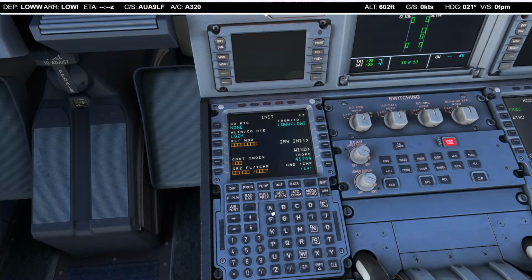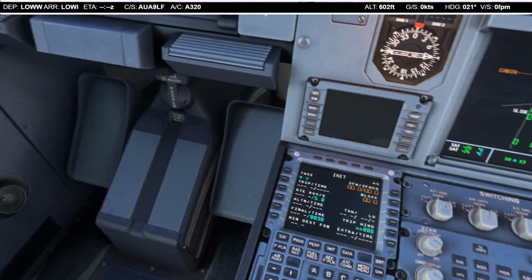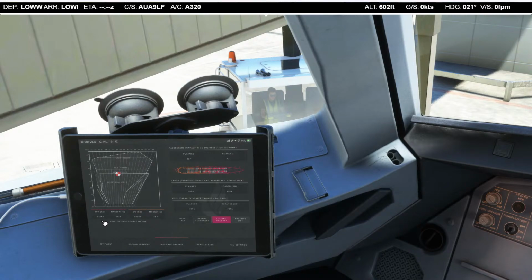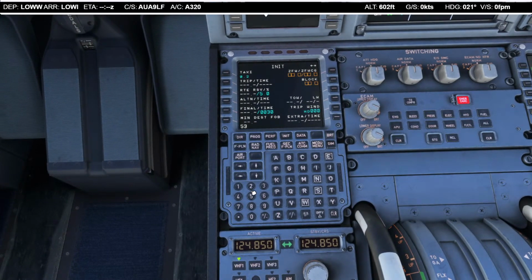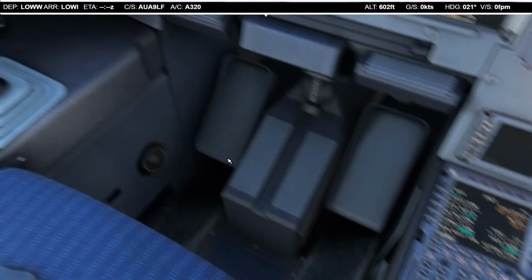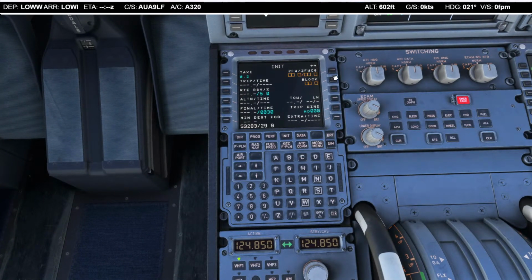Then we go back. Flight number is the Austrian 9 Lima Foxtrot. We have a cost index today of 34, and we have a cruise flight level of 300. So, according to our... No, wait a second. Okay. So, mass and balance. So we have to check the zero fuel weight is 53,283. 53,283. And we have a zero fuel weight CG of 29.9. So we set that in.